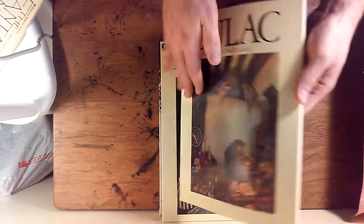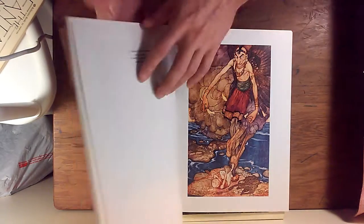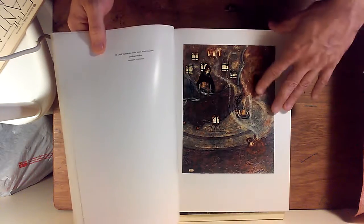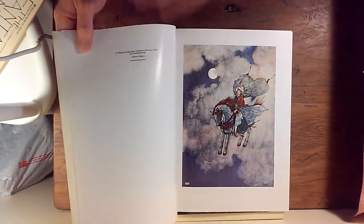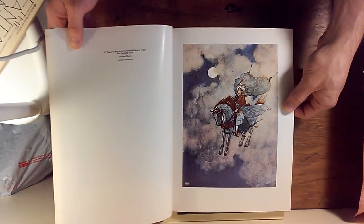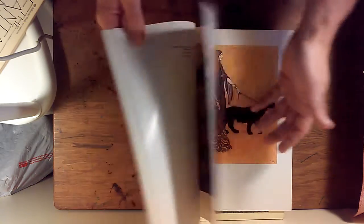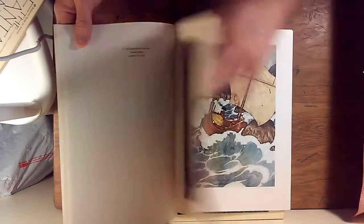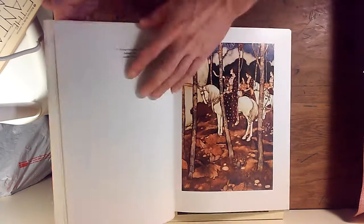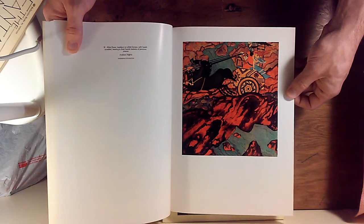Then we've got some of Edmund Dulac's stuff here. Wonderful color palette. I'm in love. And then these are really faded, but look at the wisps of smoke and stuff. Same with this. It's more pastel, not really bright colors, but it's quite effective, I must say. Look at the stormy sea. Oh, and that red just pops right out at you, doesn't it?